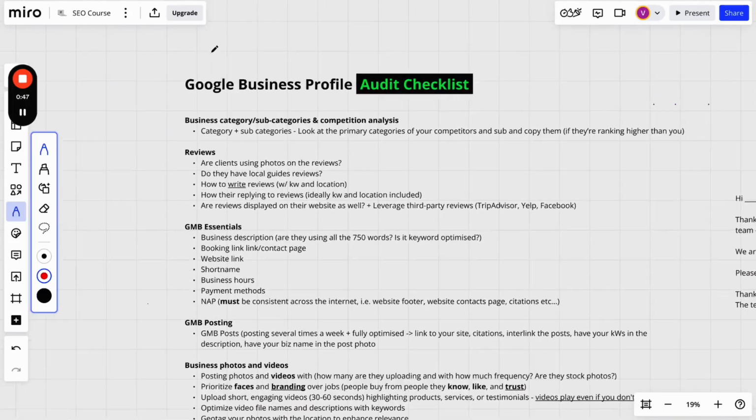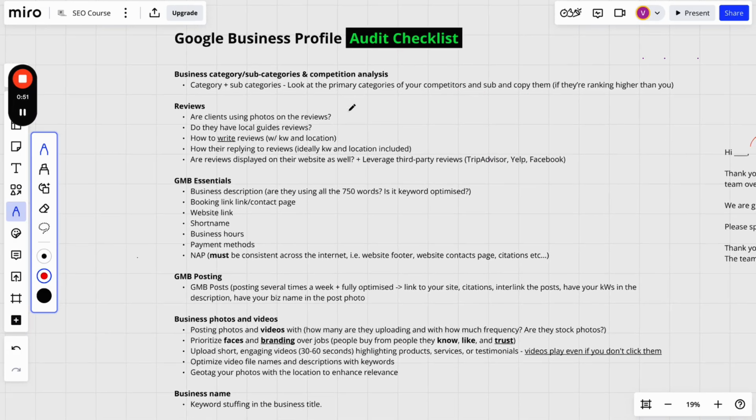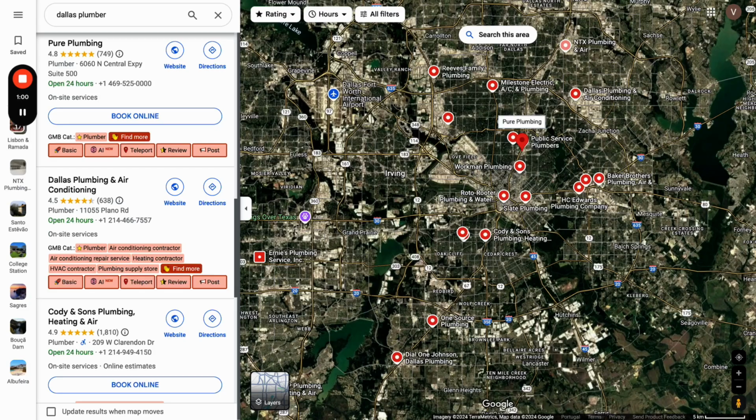Okay, so let's start right now with the Google Business Profile Audit Checklist. Now, this is going to be a step-by-step checklist. I want to go over every single one of these steps and actually show you examples as we go, because the best way to learn is to give you the theory and then show you actual tangible examples of what to do and what not to do, okay?